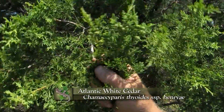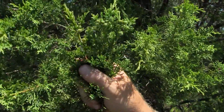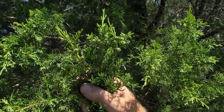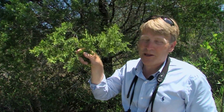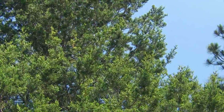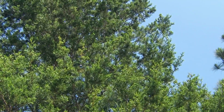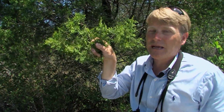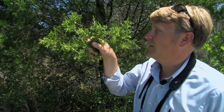It's essentially the same Atlantic White Cedar that we find growing in places like New England and the New Jersey pine barrens down into eastern North Carolina. But it's highly disjunct here in the Gulf coastal plain of Florida, meaning it's a great distance away from its center of distribution. And in fact, the Atlantic white cedars here in this part of Florida are sometimes considered their own subspecies, Henry's Atlantic white cedar.